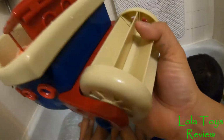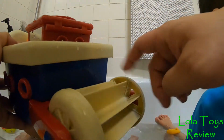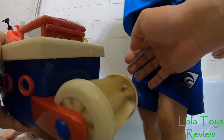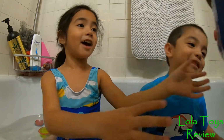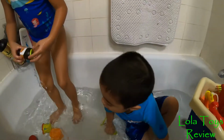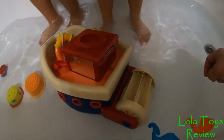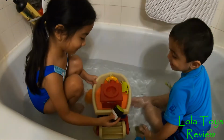And this thing actually spins back here. Let me put this down so I can show you. It's like a little propeller. It spins. Can I have it? Oh my goodness, I'm gonna try it. Can you guys get up? Let me do something. Both of you guys get up. Okay, let me show you the boat. The boat moves. Look at it. Coming on its own. Wow, it's so cool.